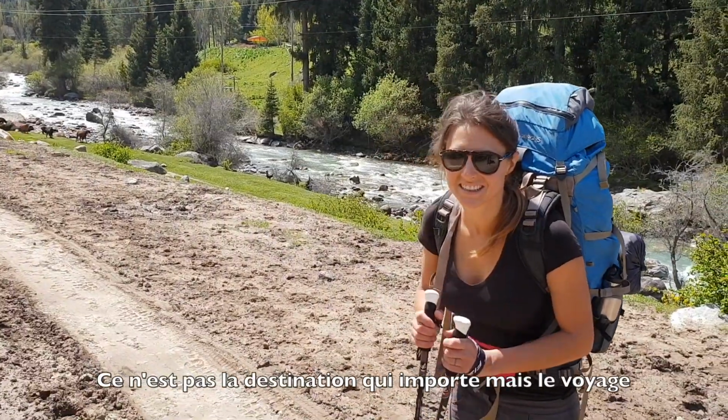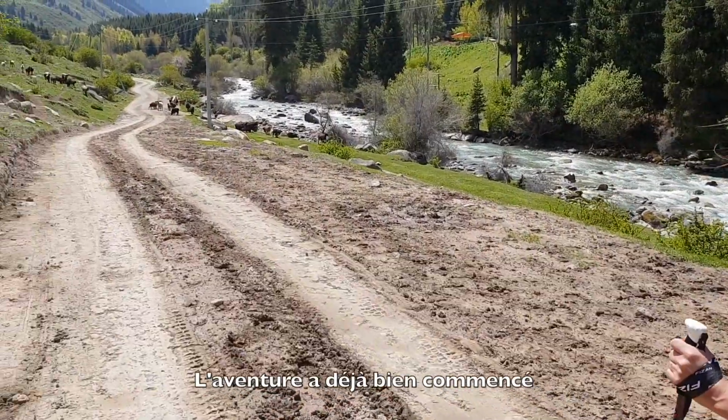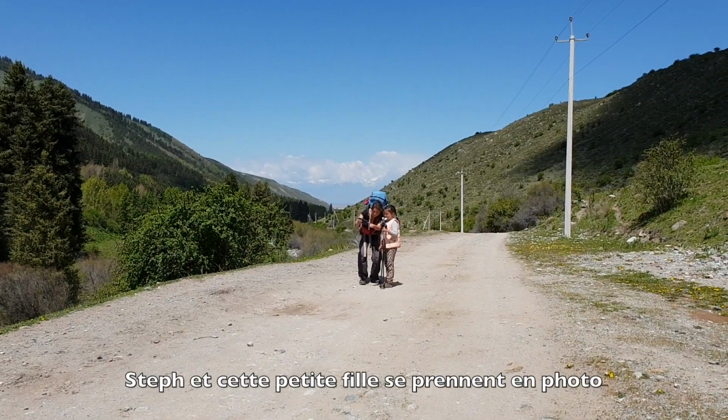Never about the destination, it's only about the journey. The journey's already been pretty bloody awesome. Steffi getting some selfies with this little girl.